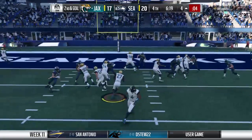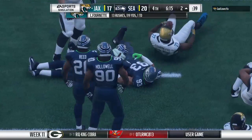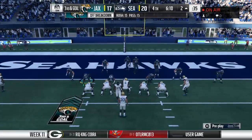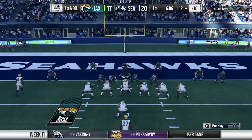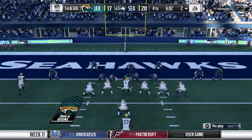Ball spotted at the 4. It's second and goal. Now Leonard Fournette, calling a gain of 2 as they're knocking on the door now. Third and goal. Well, Brandon, we always know that once you score one touchdown, you want 2. Without a doubt. And so far today, he's got one that was denied as he tried to get the second one.